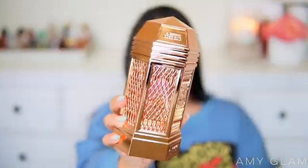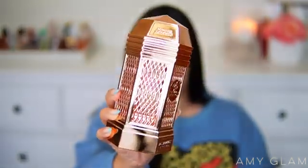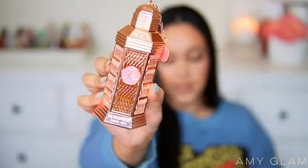So here is the packaging for this one. Really, really beautiful to look at. It's very detailed. And then once you open this up, you have the bottle in here. So here is the bottle. Really heavy as well. It has a lot of weight to it.